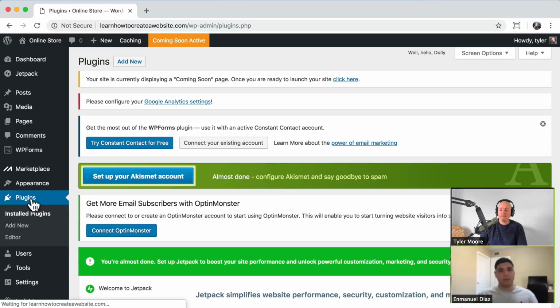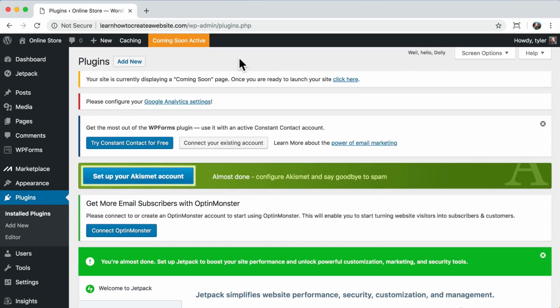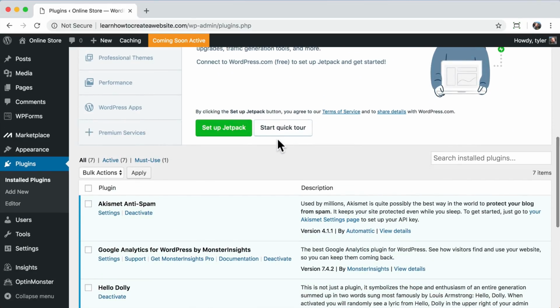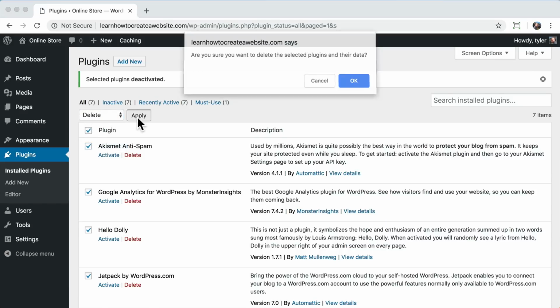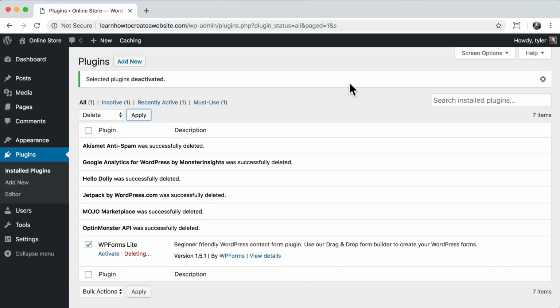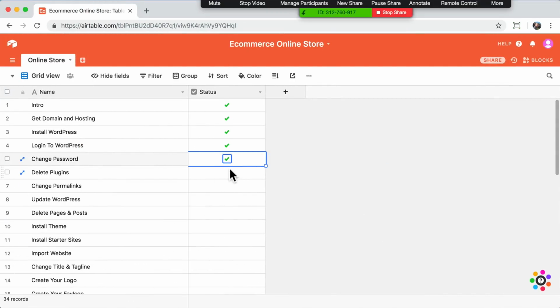So just go to plugins. Scroll down. Yeah, it looks so spammy. If you look at it, there's so many things. All of these things are extra things that we don't need. That's crazy. So just click on this and then go to deactivate and apply, and then click it again and delete and apply. Cool. So now all of that's gone. We're starting off clean. That's super awesome. So we deleted our plugins and we're just breezing through these things.